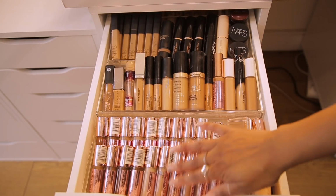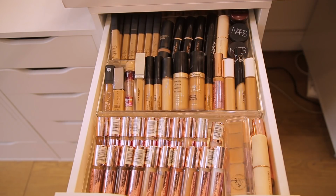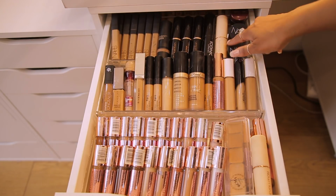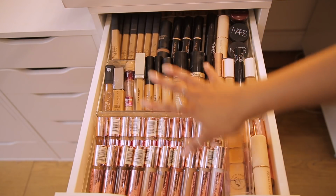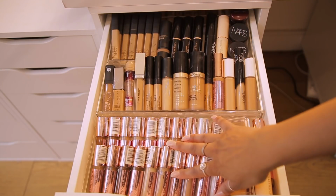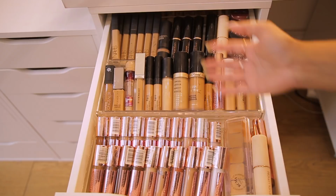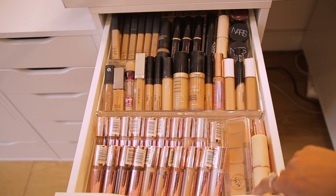So these are all my concealers. I've got Revolution. These are basically the concealers that are my go-to, and then I've got my cream contour sticks for bronzing at the back. So this is my concealer go-to drawer, and then Revolution I love, but I don't need all of these shades, but they just fit really nicely here, and it just looks really pretty as well.